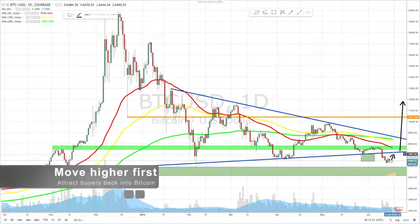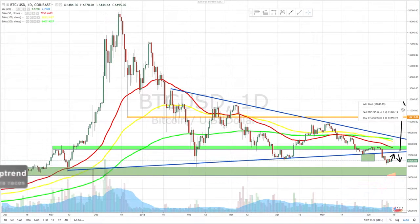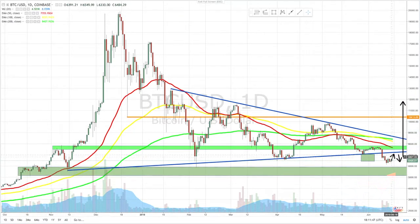So what we were saying in the interim is a move higher first, just to attract some buyers into this market, and then another little down here, and then from that point is when we're expecting to see a resumption of the uptrend. So it's a little bit confusing here. Maybe a better word to use is a bit of a zigzag underneath this line until we see a clean break through it, and that's when we're looking for a resumption of the bullish trend.